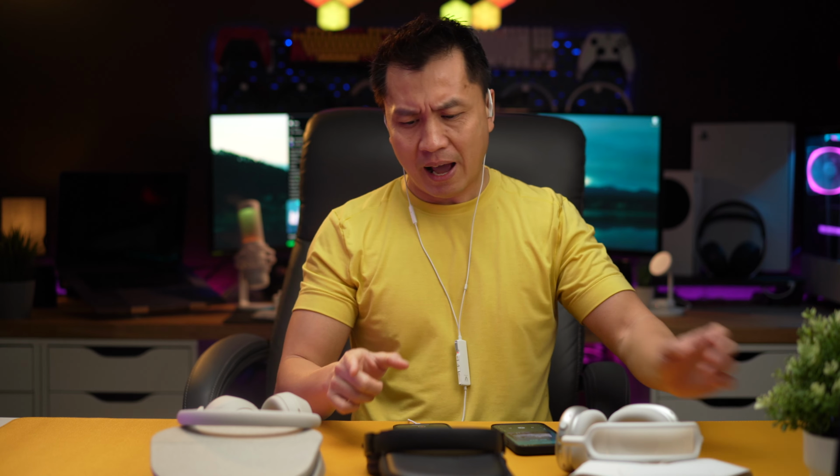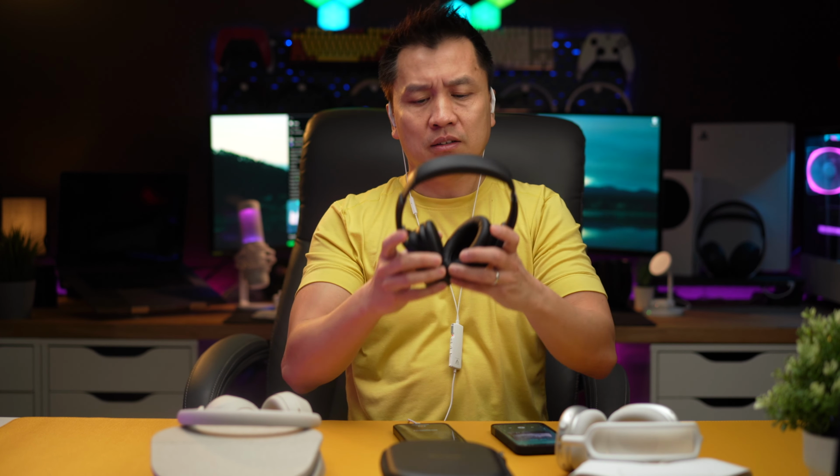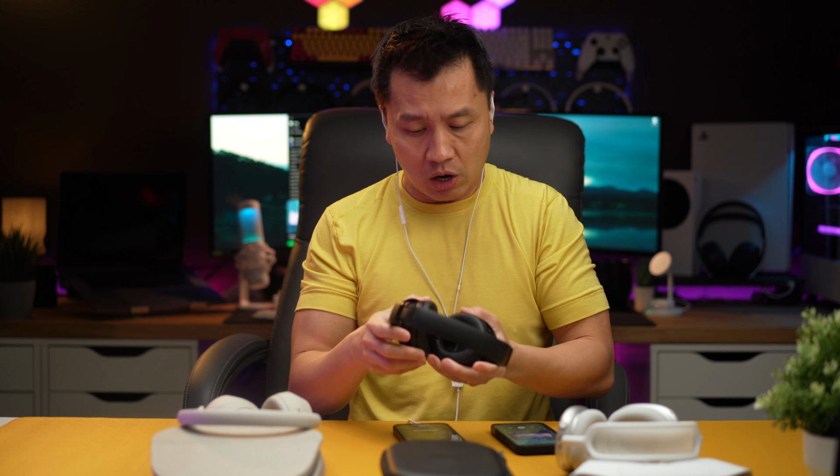I guess I shouldn't have turned on full blast because when that bass hit, my ear was vibrating. The headphone was vibrating. Bass, amazing. Let's go back. Now, Bose QC45. By the way, all of these are going to have noise cancellation on, okay?